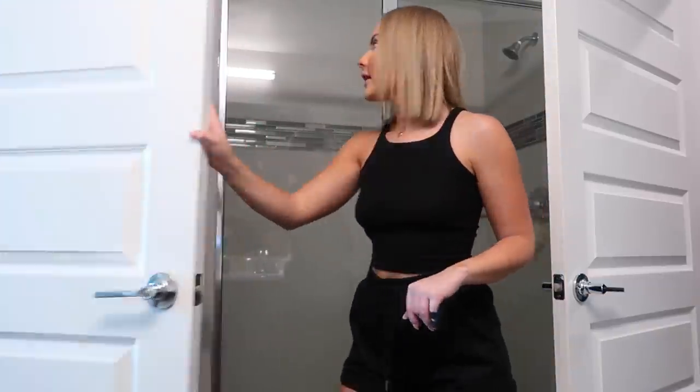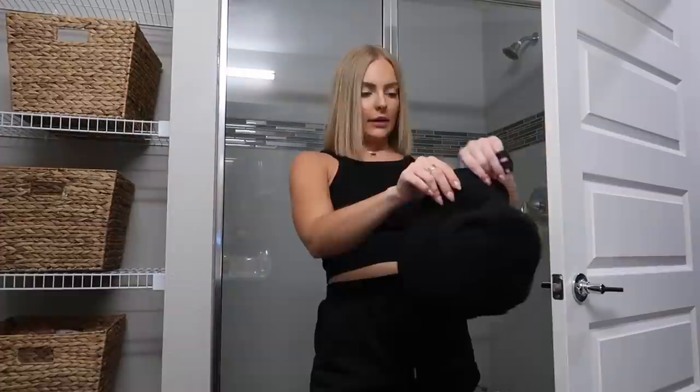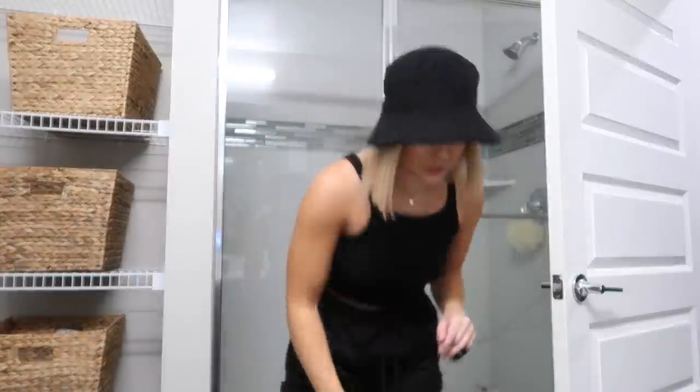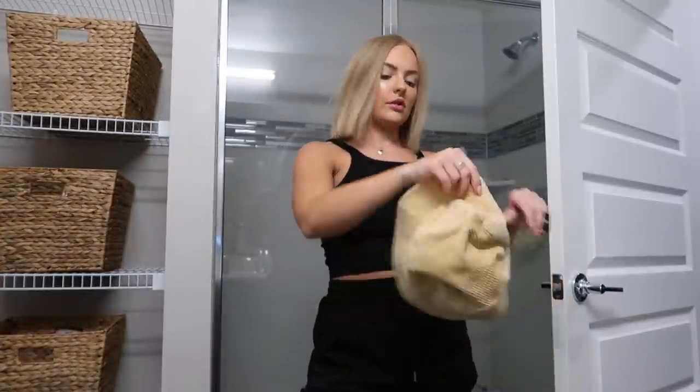Need to grab my bucket hat. I leave it up here in this top basket. I just love these baskets, but yeah, this is the bucket hat. And I just, such a vibe. And then I also have this bucket hat in the tan color, which is also really cute.